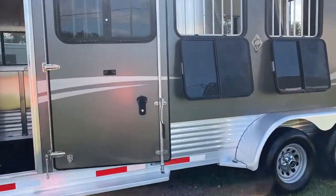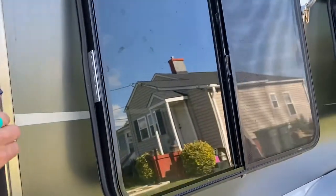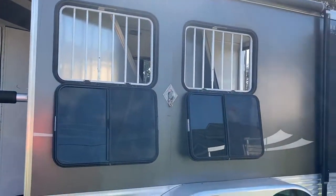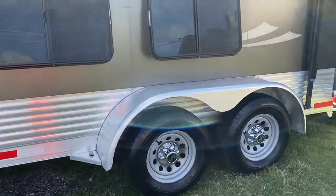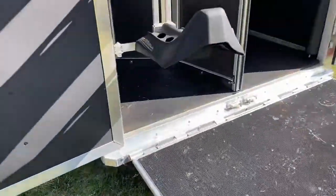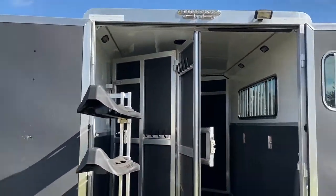The lighting makes it hard to show the color; I can get it better on the other side. It's actually a charcoal gray. It has an escape door, drop down windows with the bars, and extrusion on the side, front to back. It has a rear ramp, a swing out saddle rack, and a collapsible rear tack. Load light.